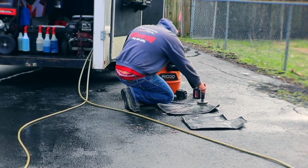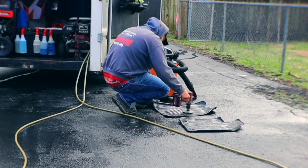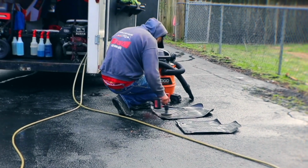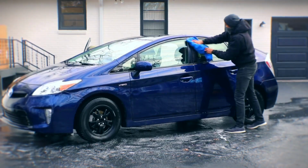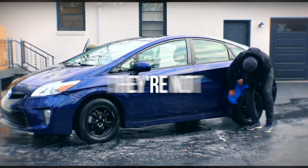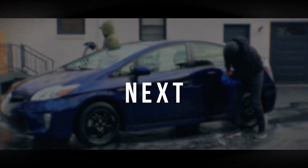Most detailers I know in the first 2, 3, 4 years of their detailing business, you'd be shocked how long they go without having a basic interior, exterior, paint correction, ceramic coating system that they follow every single time, so they're not in the moment trying to decide what they're going to do next or not going to do.